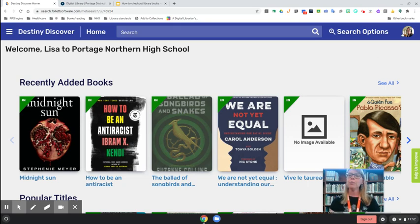So you're going to come up here to the upper right-hand corner, and if you see your personal picture that you have set up for your Google account, then you know that you're logged in. If it says log in, make sure that you click that and log in with Google. And now you'll be able to put a book on hold.